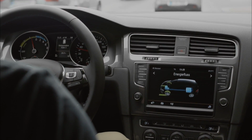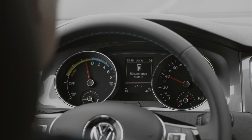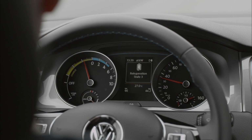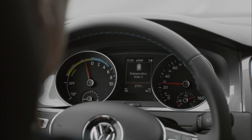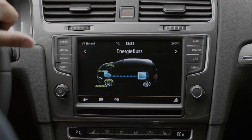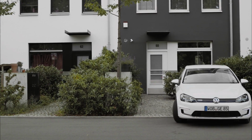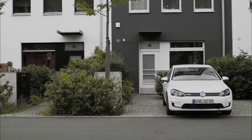On the interior, we can see in the front TFT screen how the recuperation works. It works on different levels and it basically means getting back the energy to the battery. So you also have this one pedal driving, you don't need to brake so much, because when you lift the throttle, the recuperation already brakes the car.